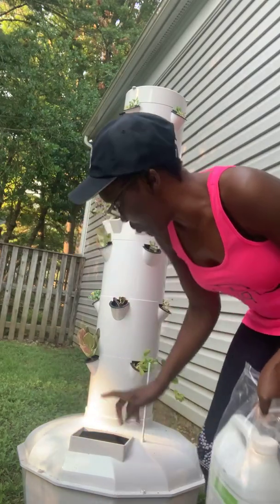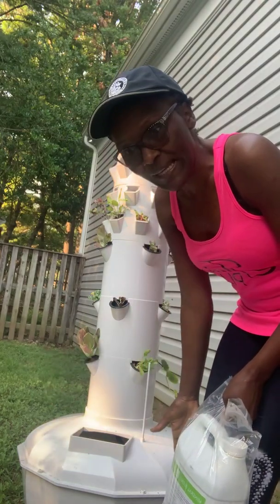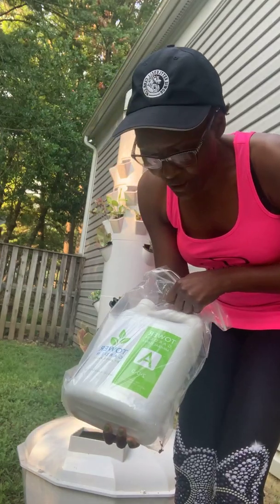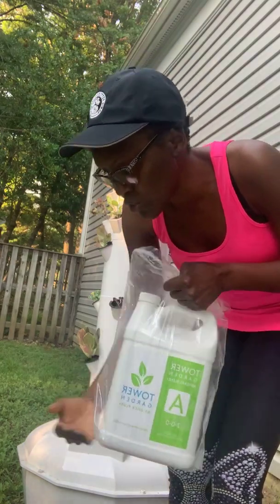I already put my minerals here. So of course, I'm not using soil. You see how much space it uses? It uses so little space. So my mineral blend, these are Tower Garden mineral blend extracted from the soil, like really what the plants use in the soil. So it's also natural.